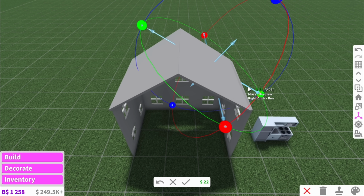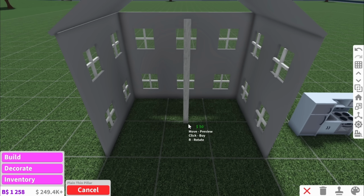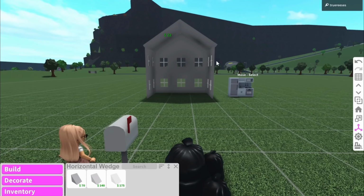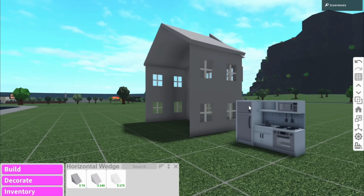I'm being such a perfectionist with this last bit. Just to check if it's centered, I'm going to put a pillar in the middle, and then this should go right through the middle. Okay, it's a little bit off-centered. But yeah, okay, guys, we have now finally got the rough outline done. Took us like 20 minutes, but it's fine.